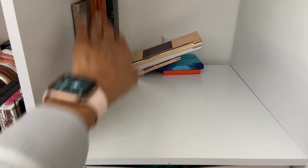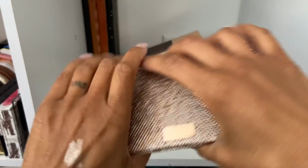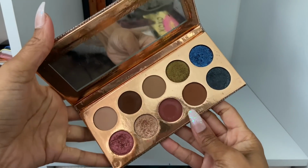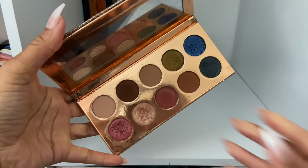Highly recommend Wayne Goss's formulation. Love it. Ooh, Dose of Colors. This is the eyeshadow palette by Desi and Katie.